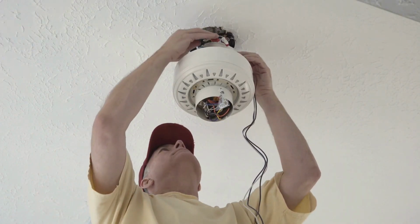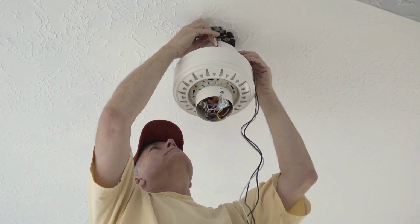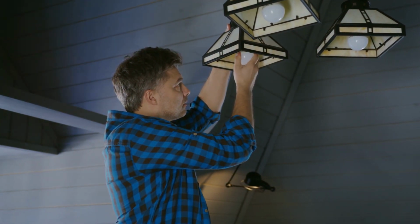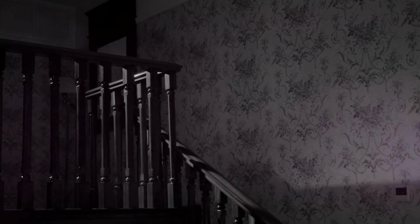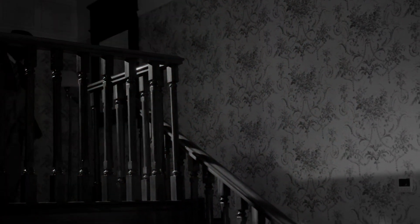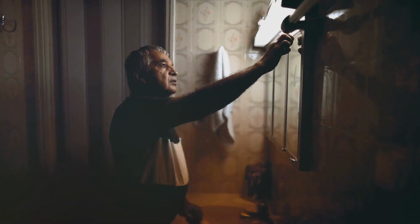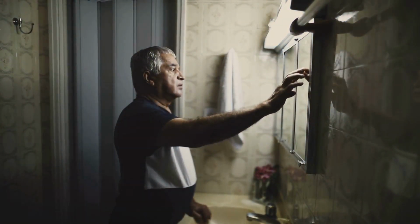First things first, let's assess the current situation. Take a walk around their home and pay attention to the lighting in each area. Are there any dark spots, particularly in high traffic areas like hallways, staircases, and bathrooms? Are the light switches easy to reach, or do they require a bit of gymnastics?